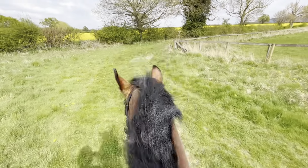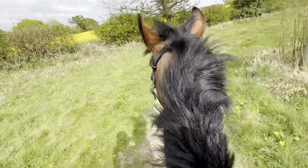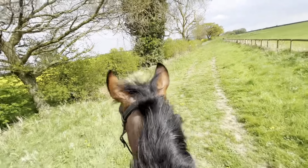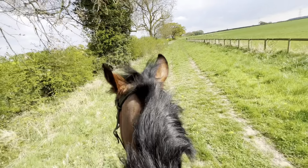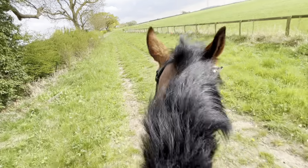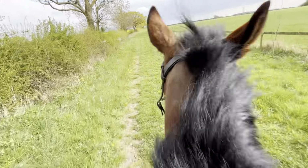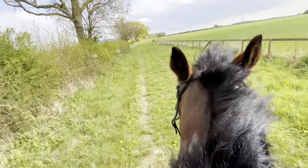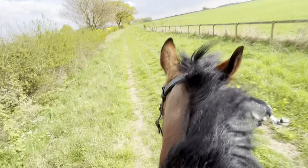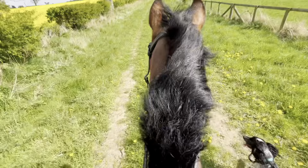This is a bit where Django starts to try and wind her up because he's like, come on, Seren, let's go. But I want to try and get a nice canter. No, don't do an ostrich. Don't do an ostrich. I am doing this one-handed as well, so you know. Good girl. Okay. Wait. Good girl. Wait. Good girl.